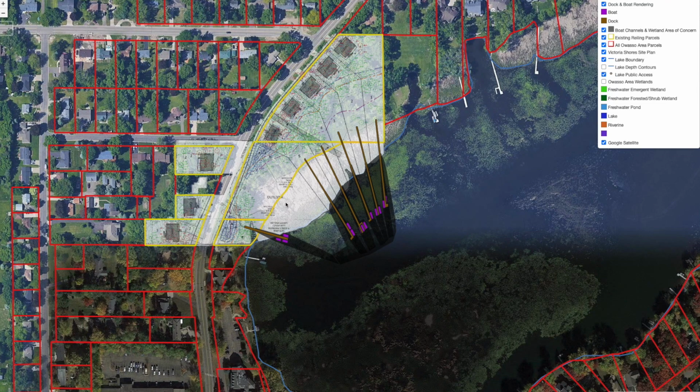Finally, flooding is another issue of concern. Properties adjacent to this site already have significant impervious surface. The Rosewood Estates with their parking lot here, and a parcel that had trees illegally clear cut not that long ago by a previous owner.